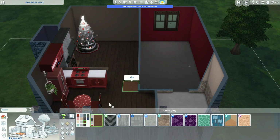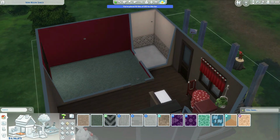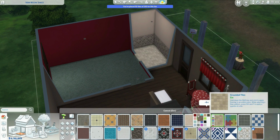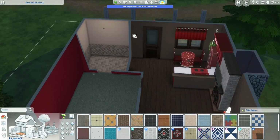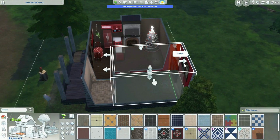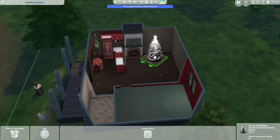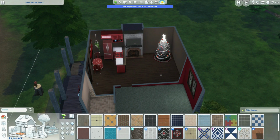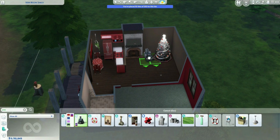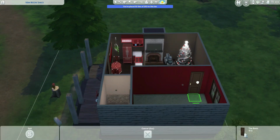I think we do the living room next after I end up putting a green carpet in because I want there to be some green in the build because it is a Christmas build. And the tree isn't even that green. So I did decide to put a green carpet in there. I did want to make the house smaller, but then the chimney would be off center. So I ended up just putting a pile of presents there so it wasn't like completely empty.